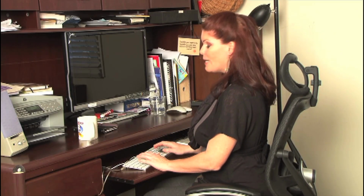Even though you're only just using your muscles a little bit, you're not at the gym lifting weights, that static loading is very taxing on the muscles. And just like in between doing sets of weights at the gym, your muscles need a break. It's the same exact thing for when you're working on the computer.